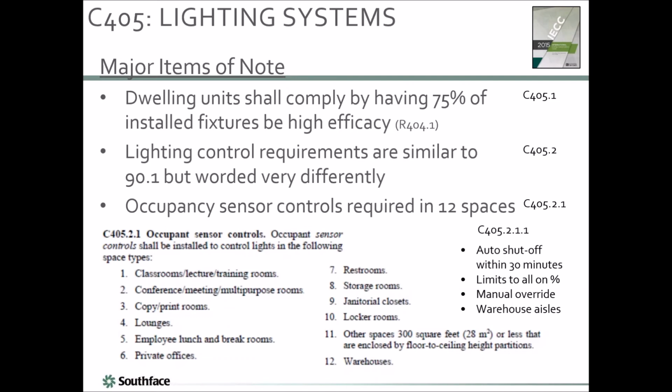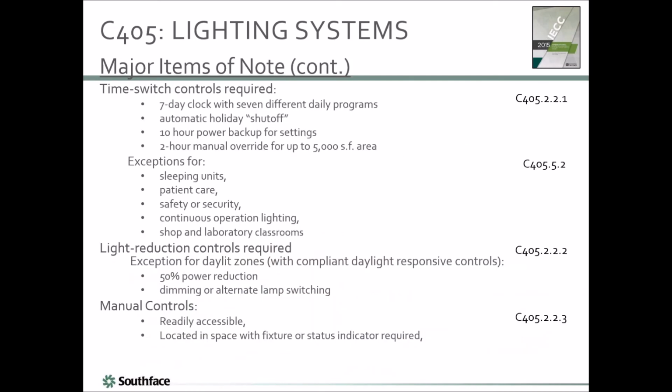Requirements in 12 spaces, and again, it's things that make sense: classrooms, conference rooms, break rooms, and so on. Some of those are better suited for occupancy sensors. Some of them with daylight are much better suited for vacancy. The other requirements that are comparable are the shutoff controls, again with some exceptions, daylight controls, again with some exceptions, and control location.